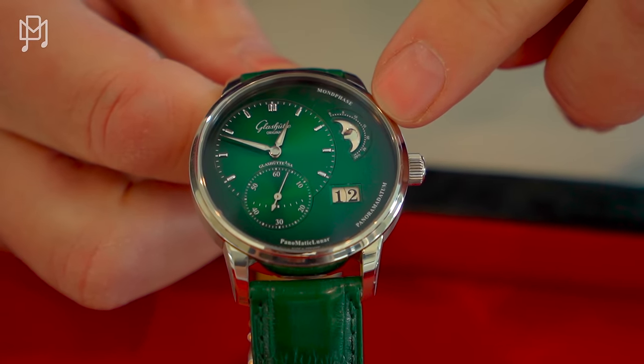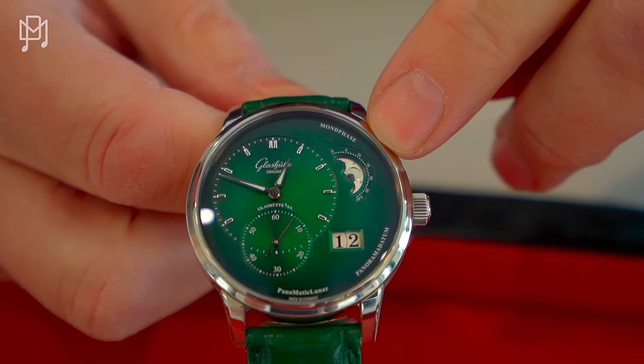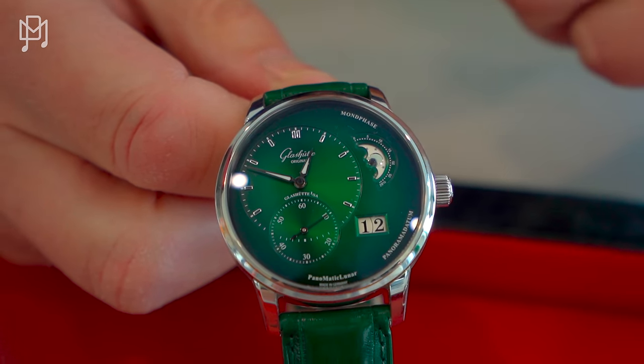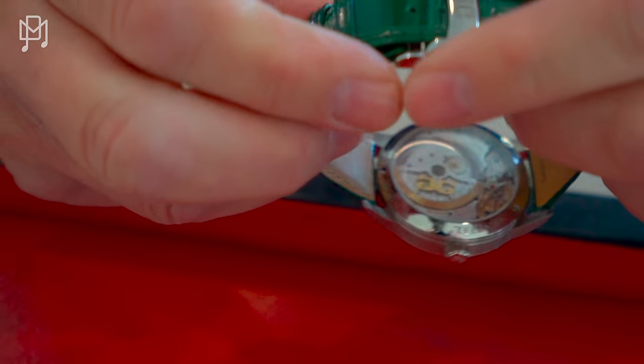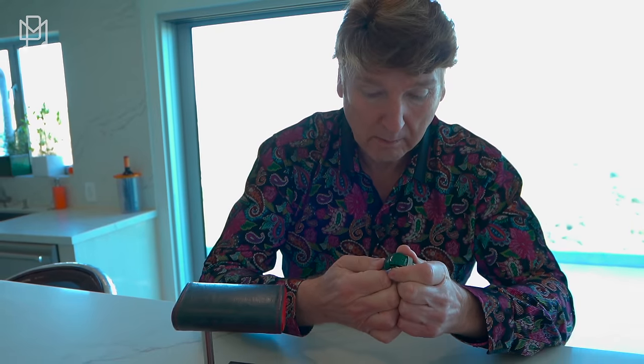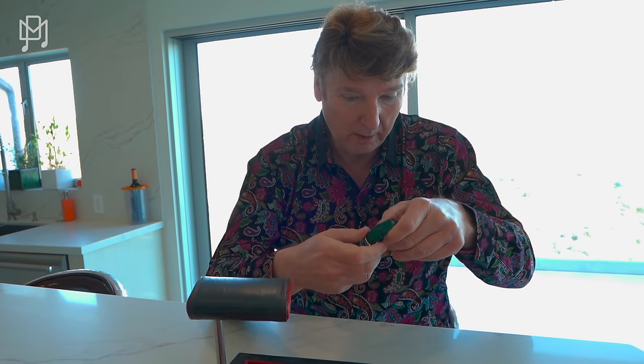And it has a moon phase. I think that's a moon phase. It is. Date, and then it has the complication of the separate second. So for a very simple looking watch, it is actually quite complicated. Yeah, it's so complicated I can't open it.